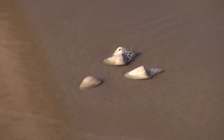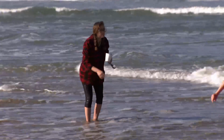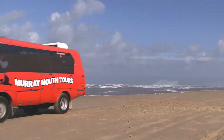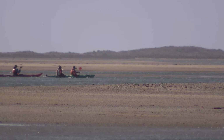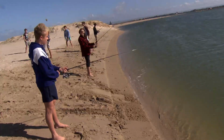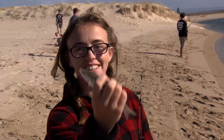It looks like they've managed to harvest a few legal cockles, so I'll be claiming them for Adam's recipe a little later on. And then we arrive at the mouth of the Murray, and it's terrific to see it from here. Some of the crew throw in a line to catch some fish. I'm not sure of their chances, but it's a spectacular part of our coast.